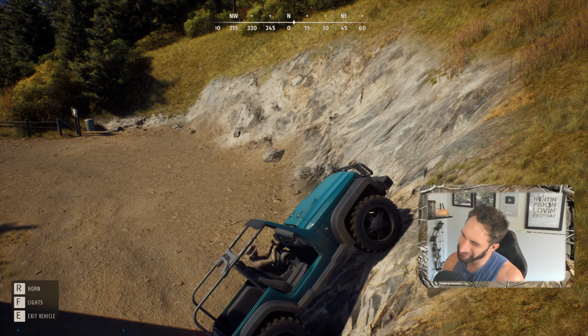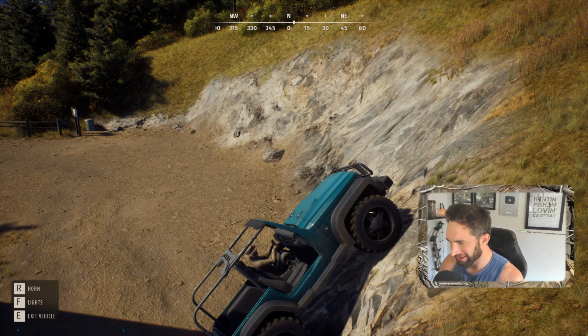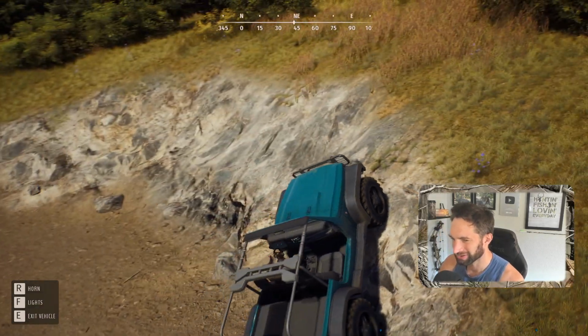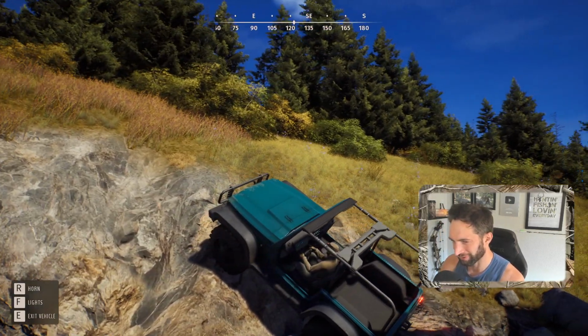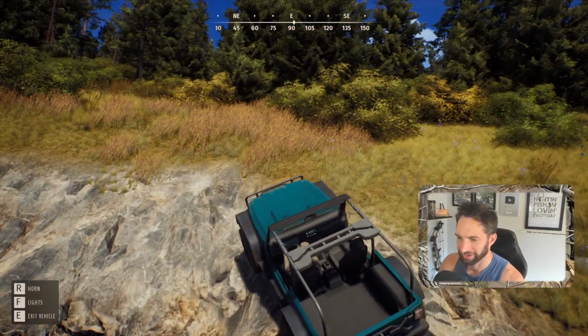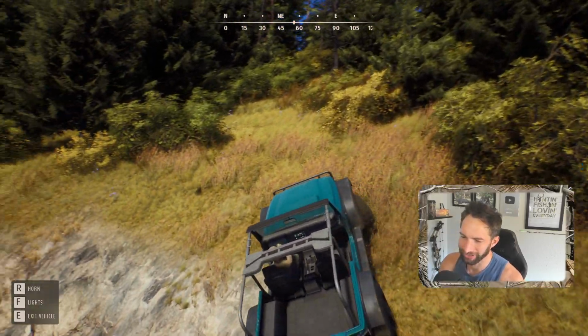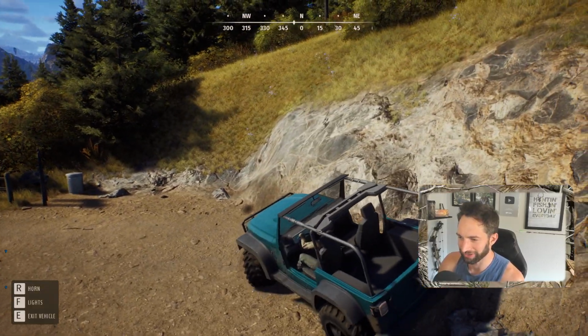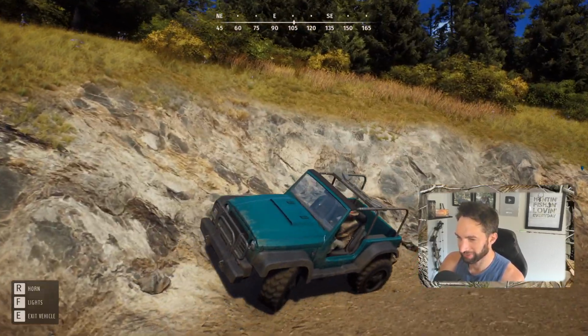We're back out here on Way of the Hunter, and this is going to be a pretty fun day because today we're going to try and do some exploring, and not only that, we're going to try and find ourselves a beautiful muley buck. But first off, check this out. Look at how we can climb with this Jeep. This is absolutely unreal. The fact that we just climbed this rock wall.